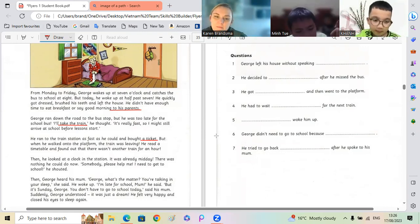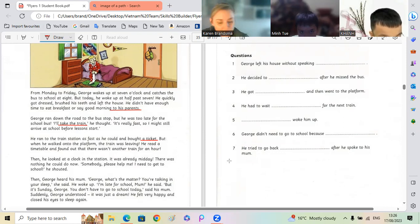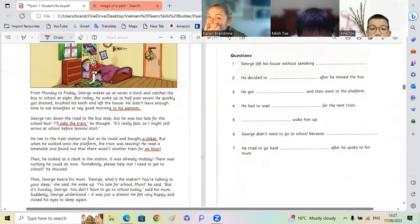Khan, number five. Oh, sorry, number four. He has to wait. How long? How long until the next train comes? It's an hour. Okay. Mintu, number five.